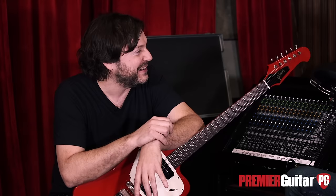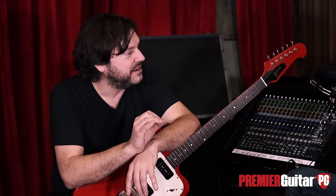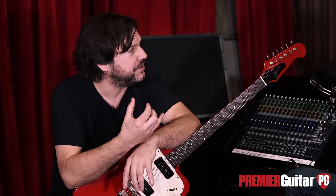Like, the guy's got great pictures. And I always pay a lot of attention to the text that people write. You can always tell a lot about the person selling the instrument just by reading the text. Some people are really honest and forthcoming about little details, and you can tell this is probably a pretty cool guy that actually knows what he's talking about.